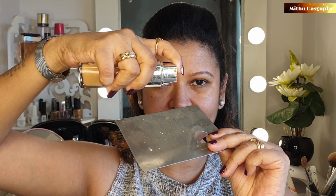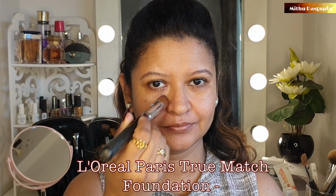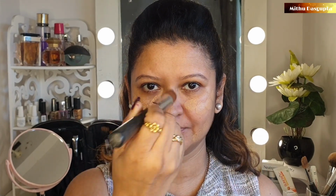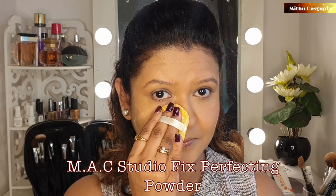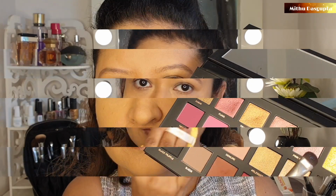I am applying L'Oreal True Match Foundation, which has medium coverage. But if you have dark circles under your eyes, please apply concealer. Then I am setting this foundation with a translucent powder. You can use a compact powder as well.